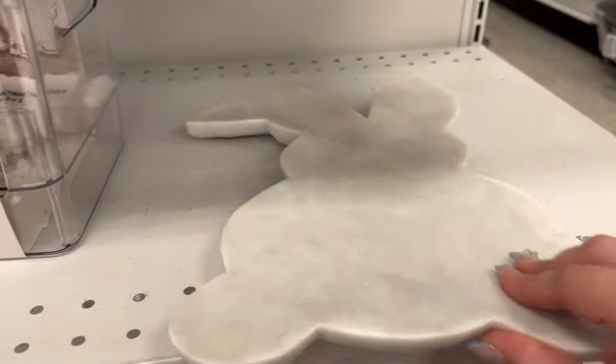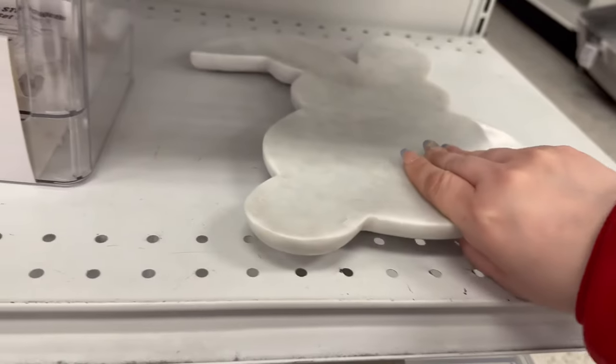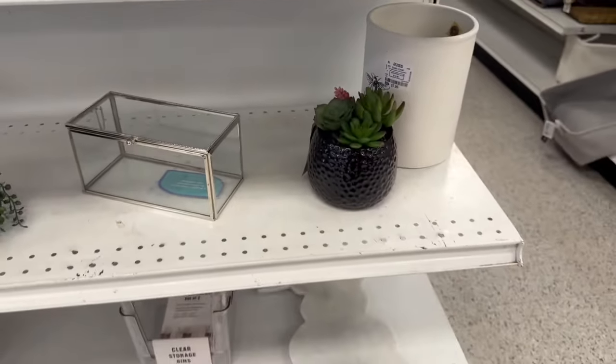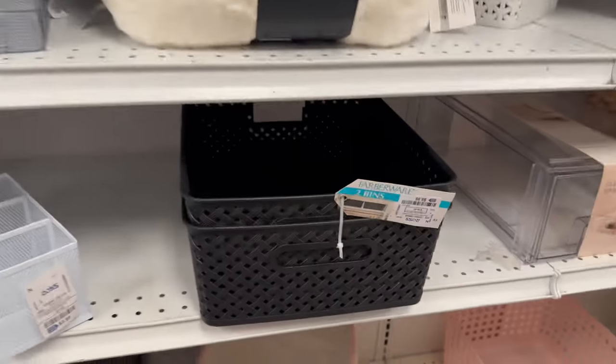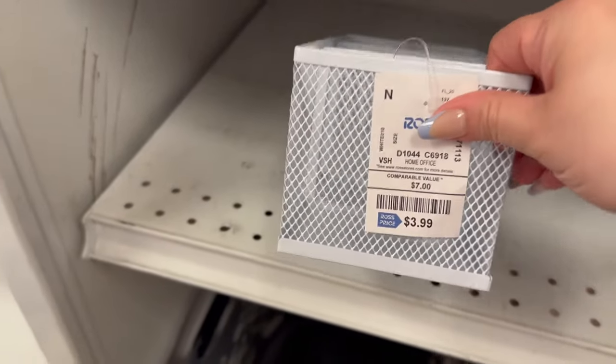Oh, I found this also at Didi's. So Didi's is about $3 to $4 cheaper. So don't buy that at Ross. Here's some more storages.